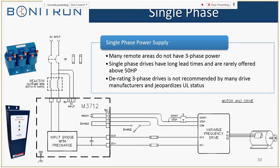Okay, we're going to move on to our single phase, which is our M3712. This is a huge seller for us, especially coming up in these months. It's going to be picking up with agriculture, pump, any type of irrigation pumping, different things like that. Those are the main customers used with the 3712. This is not single phase to three-phase. This does not convert single phase power to run a three-phase AC motor.